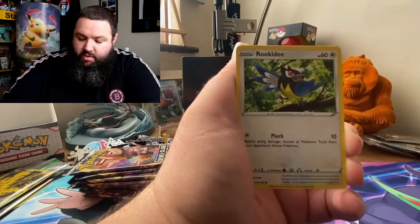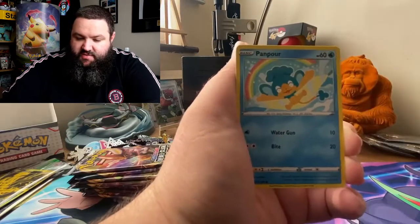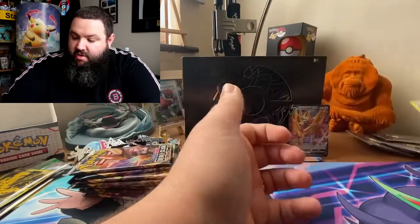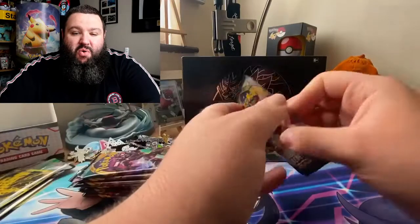Okay, I want to pull a Simisear, because in the last video we got Simisage and a Mimikyu. We got Simisage and Simipour in the same video. Oh, unbelievable. Sorry guys, just give me a sec. I've got to change the battery on my camera.